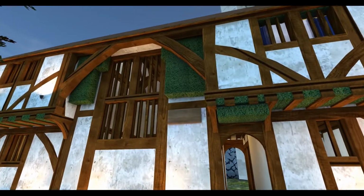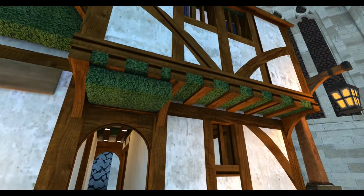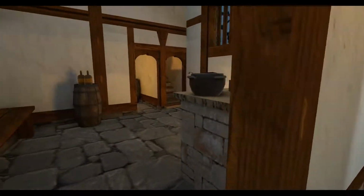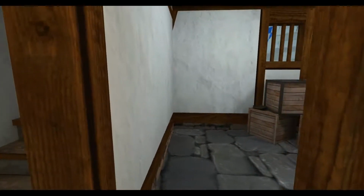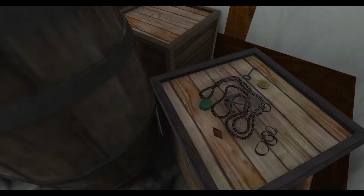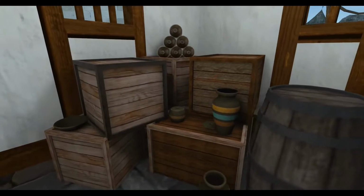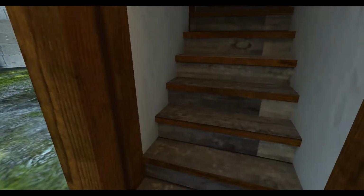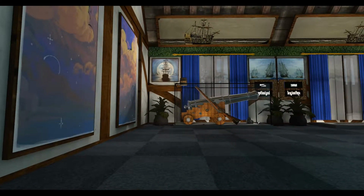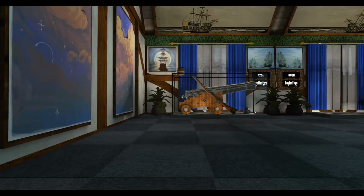I really like the leaf details. Kind of reminds me of Minecraft, how you can build with leaves. They've done it here in VRChat also. If I was standing up, I don't think I'd be able to fit in here. Okay, there's quite a lot of little doorways here. Storage with an anchor necklace and rings and a ruby and a key. Some bottles of mead, perhaps. Over here we have some stairs. Okay, and in here we have some ship memorabilia and a cannon. I'm not going to turn around because there's a mirror in here, so we're just going to back right up.